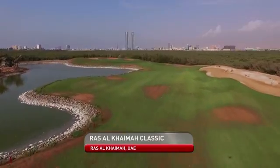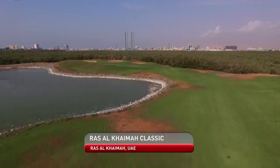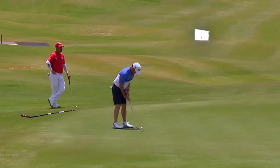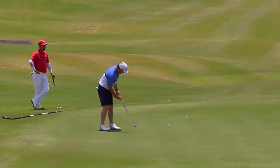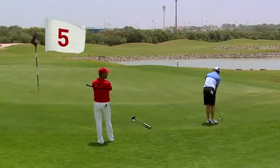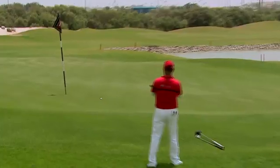Welcome back. You're watching the best action from the MENA Golf Tour's Ras Al Khaimah Classic 2016. In the final round, Miles Tunnicliffe opened his account on the first hole and jumped to 7 under par. A double bogey on 3 was quickly erased as he used the 2 par 5s, 5 and 7, to return to 7 under through 7 holes.